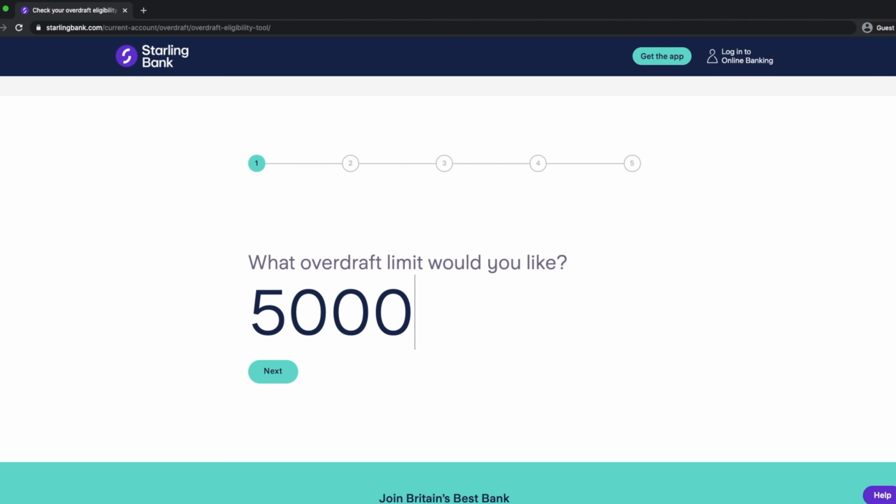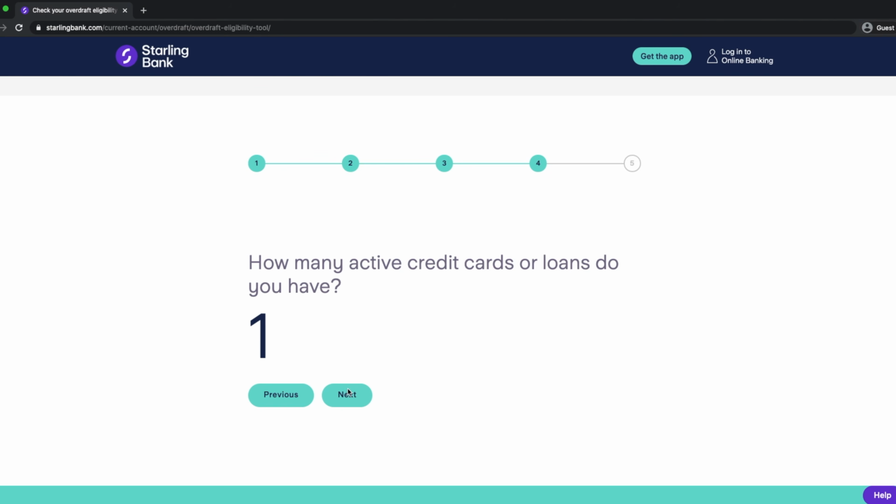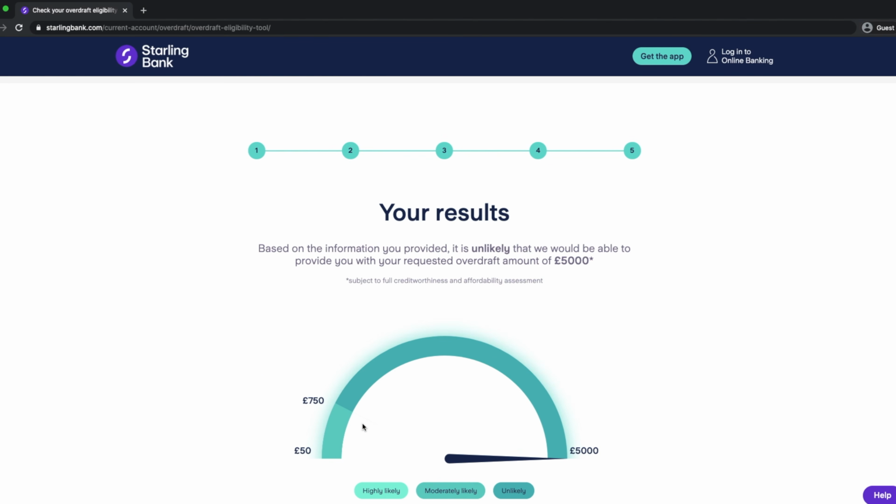Of course, what limit and what interest rate you get offered will depend on your credit rating. Both have helpful eligibility calculators on their websites that you can fill out, and they'll give you a good idea of how much you can borrow and what interest rate you're likely to get. Starling's interest bands and the fact that you can borrow more means they are the winner. Next, let's have a look at personal loans.